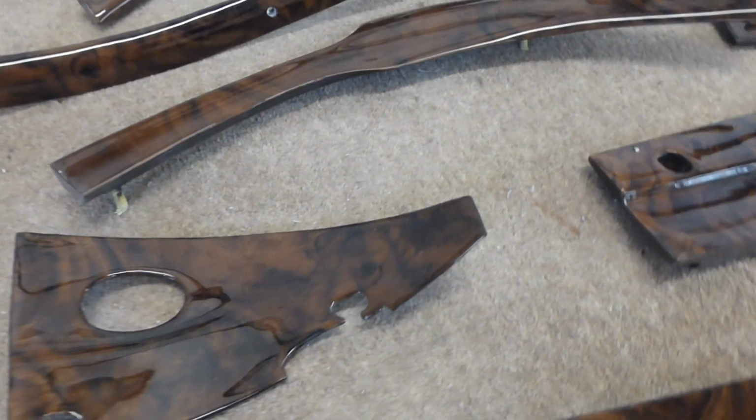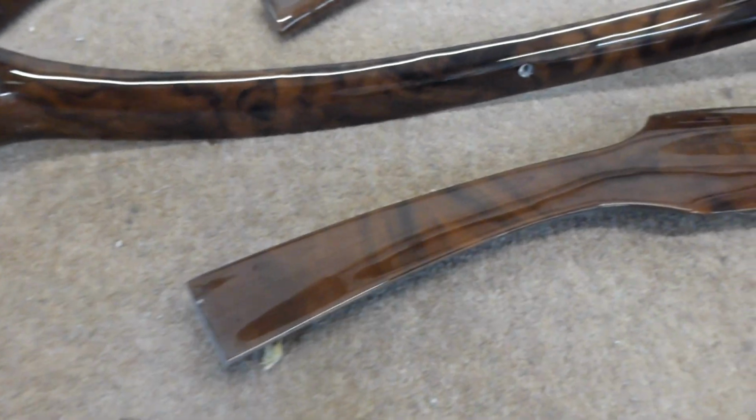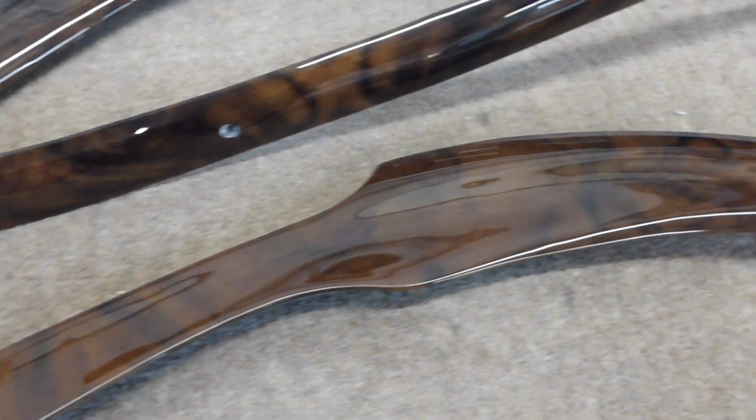Absolutely unbelievable the amount of lovingly cared for time that is put into these. Look at the finish, look at that, absolutely brilliant.